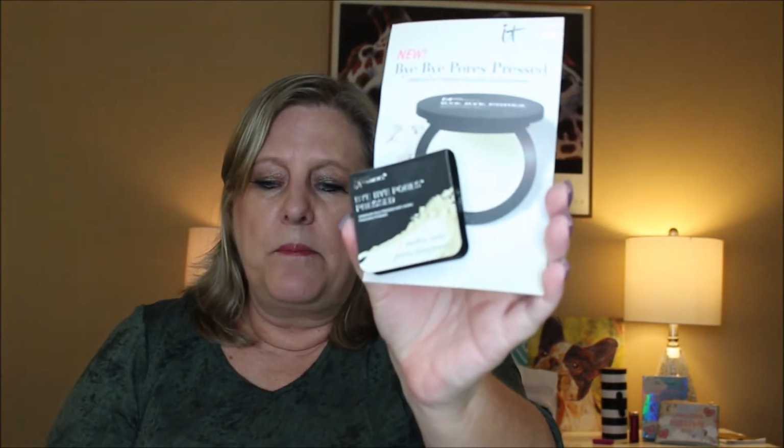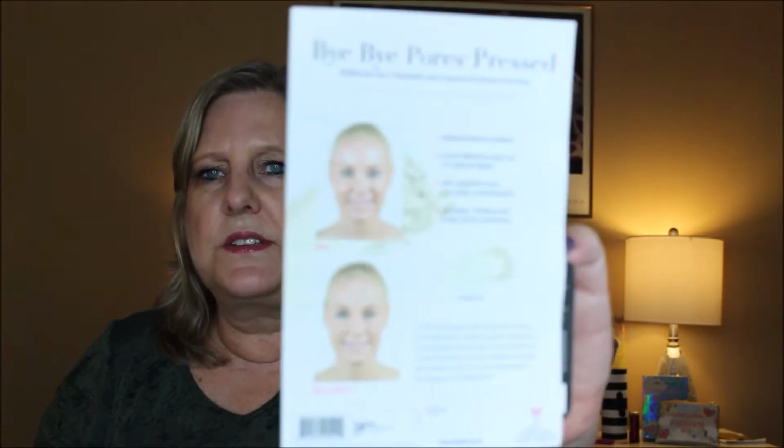Next up I have Bye Bye Pores Pressed Powder, and it's supposed to be an airbrush silk anti-aging finishing powder, and it comes in this little pad right here. It had a little sponge, which I didn't like using on my face, but once I used a brush and put it on there, it's very translucent. It didn't really close up my pores, but it was nice, and here's what it looks like. I'll just put it right there so you can see it. It is translucent, and it's a nice amount of product. And here's the back of it, so you can see the before and after, or what it claims. So nice little sample. It's something that I could really like.